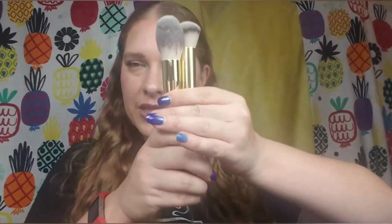I don't know, if this was a Wayne Goss brush or a few Sigma brushes or something, we might be able to talk. But these are Baddington brushes that retail for $90. So over half of my box value came from, actually, okay, so this is 90, right? This is 29, let's just say 30. This is 30, so that's 60. This is 20, so that's 80.